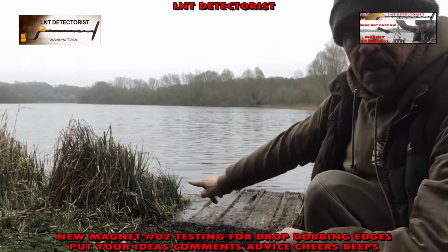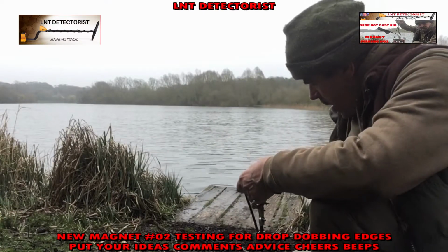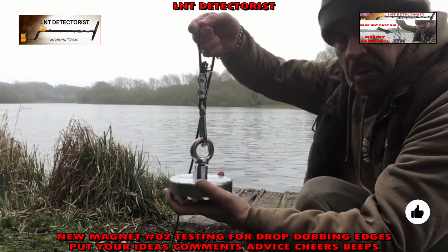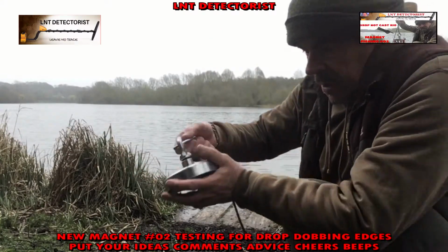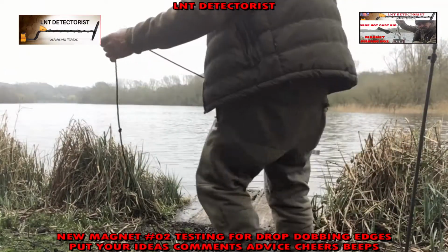See these banks, these stagings here? I'm just dobbing around the edges of the staging, guys. That's all I'm doing today. I'm not casting out at all. So I've changed the way the rig layout is, like that, just for dobbing, instead of like that, when it was rigged up before. And we'll just have a little dab around. No casting today because I've got a bad back.